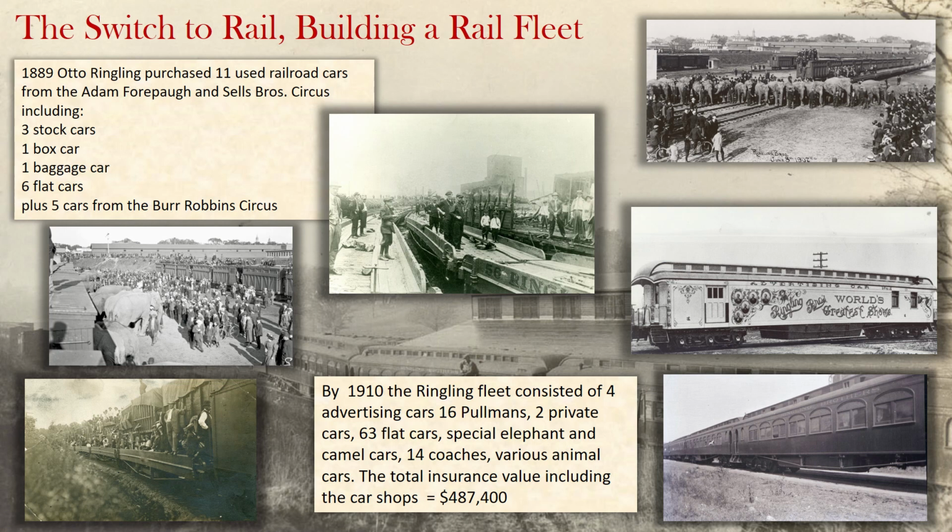So by the time the Ringlings get their start in 1884, railroad circuses had already been well established. It was the way to go to develop and grow your business. And by the end of the 1889 season, the brothers were ready to take that step.